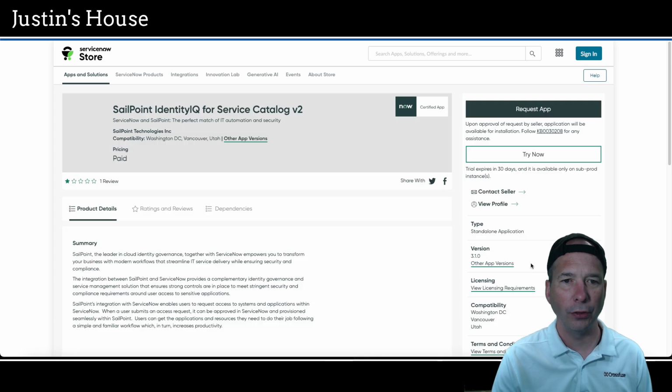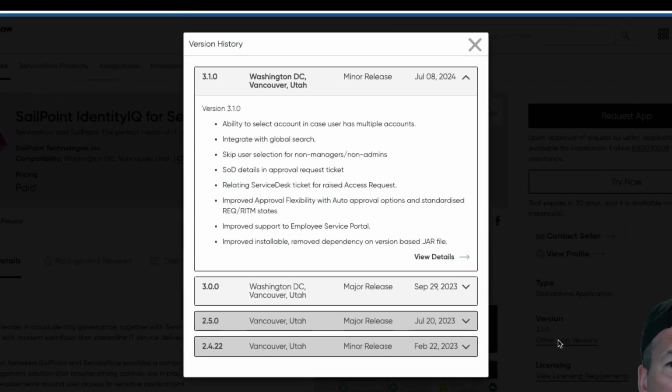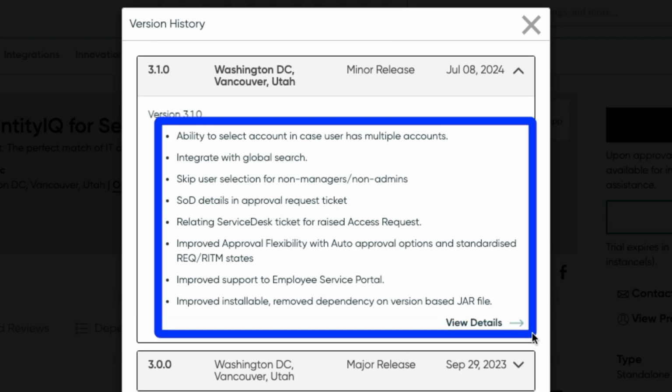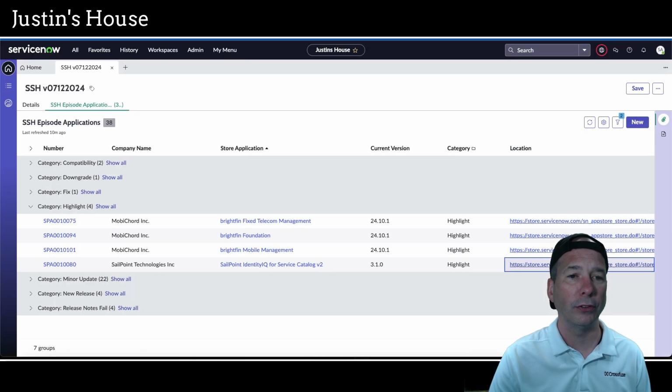And our last highlight for this episode is going to be SailPoint Identity IQ for Service Catalog v2, updated version 3.1.0. And in this version, they've introduced the ability to select account in case user has multiple accounts, integrate with global search, skip user selection for non-managers, non-admins, SOD details an approval request ticket, relating service desk ticket for raised access request, improved approval flexibility with auto approval options, and standardized REQ/RITM states, that's a request or requested item states, improved support to employee service portal, and improved installable remove dependency on version-based jar file. And that's it. That is what's new from the team at SailPoint Technologies.